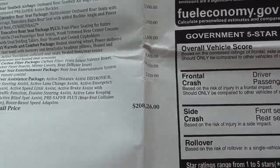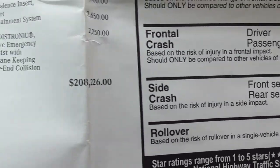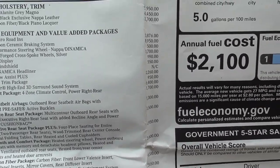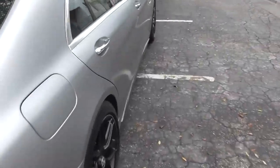All the rear seat stuff adds up to about $10,000 in options. Driver assistance package is $2,200. So, it's heavily, heavily optioned. I don't think it's missing anything, to be honest. This is the highest sticker I've seen on one of these cars. So let's step into the back of this luxury limousine, see what it's got.